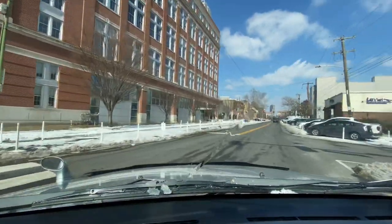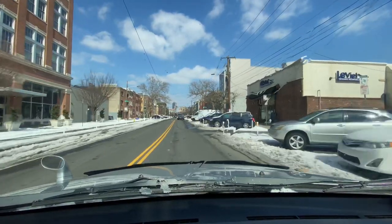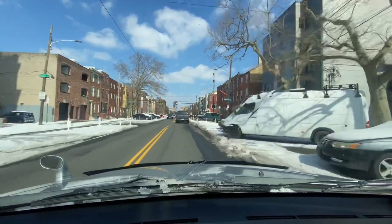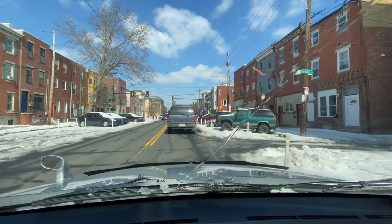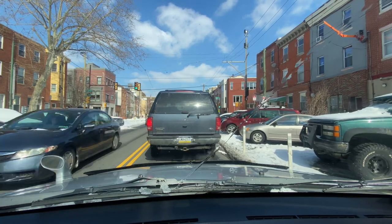This is the border, 11th and Washington. It sounds like I got stones and pebbles on top of the roof, and that's just excess snow, frozen ice. I've done cleaned this vehicle off several times this week, including gave it a car wash, and boom, it snows the next day. Thank you, Mother Nature.